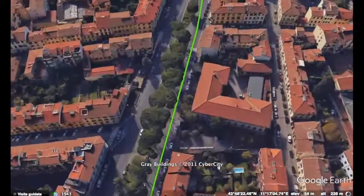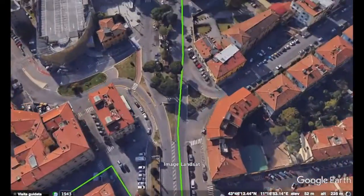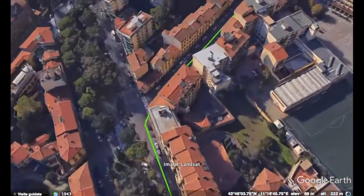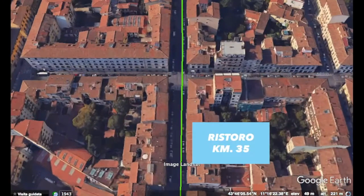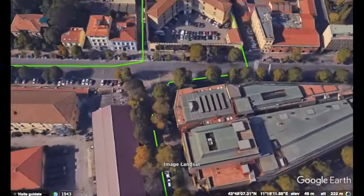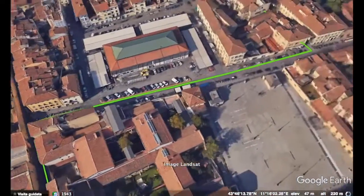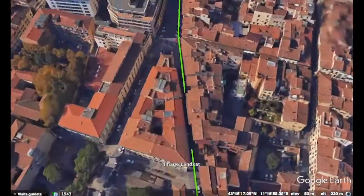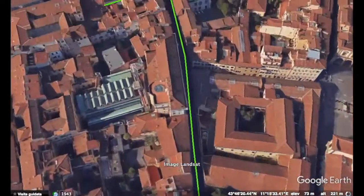Here we're gonna hit the only altitude during the entire race, a bridge that reaches about 50 meters to cross over the train tracks originating in Campo di Marte. And now we're turning back towards the city center. We're gonna approach the refreshment stand at the 35th kilometer, and we're getting into the end of the race. We're in the last few kilometers, the most intense ones.